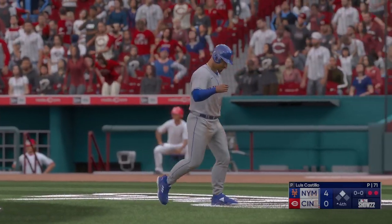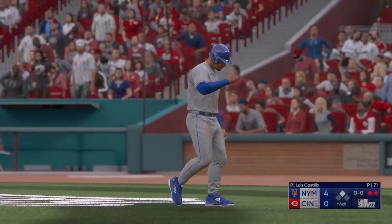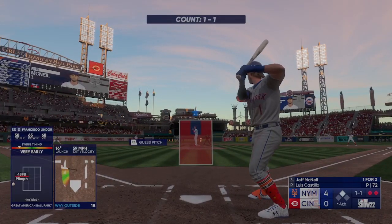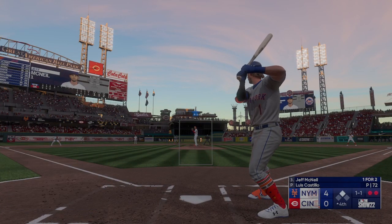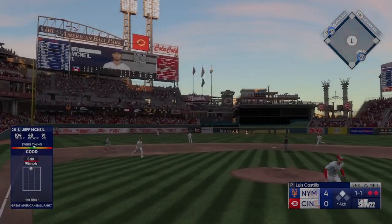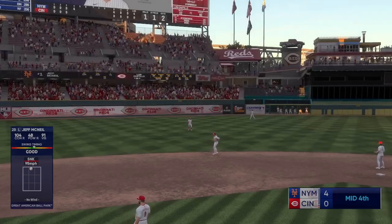Well, here we are, third time through the order, and this is where we see the OPS jump up. Manager might have to go to the bullpen a little bit sooner than he anticipated. Jeff McNeil stands in. In the air to left center. Fan makes the catch, and that'll do it.